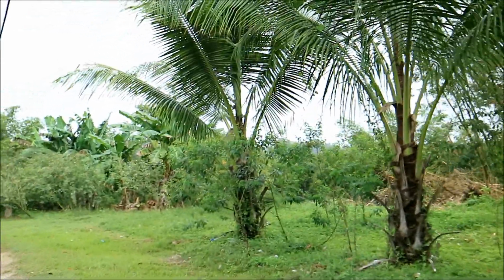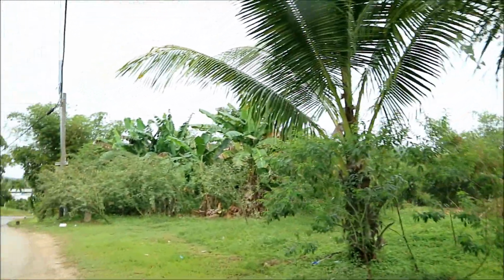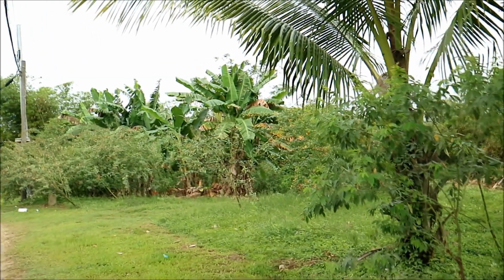Some more coconut trees. We're across the road now. Going to pick pigeon peas to share a recipe with you guys. You can do some curry pigeon peas.